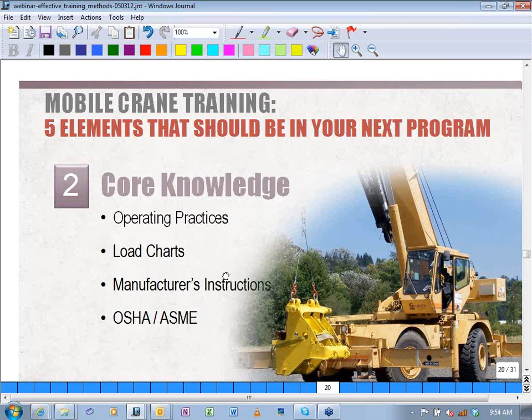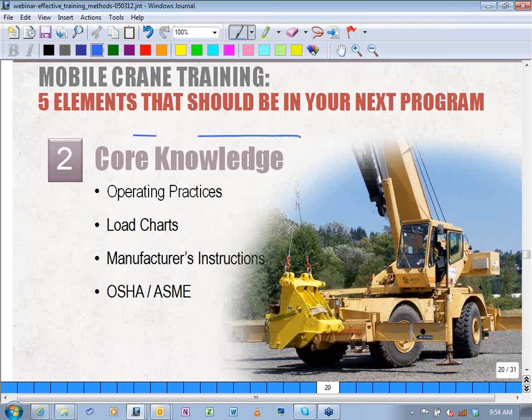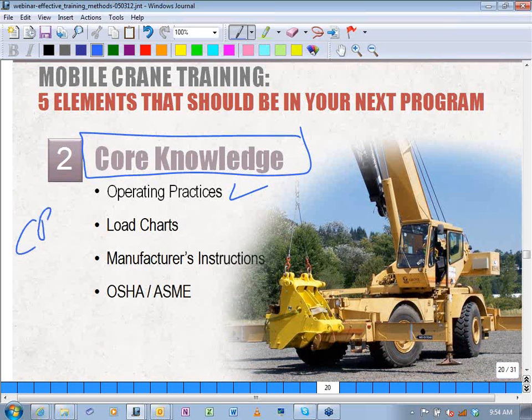There is a second area right here, core knowledge, and those are really about the specifics, good practices. That can be done both classroom and field, and about knowing good speed, good operating methods, slow, easy techniques. You definitely want to get rid of the cowboy activity out of an operator's hands, and slow and steady wins the race. But operating practices also has a classroom side because there are limitations, as we noted from the last slide, and recommendations from the manufacturer of all the do's and don'ts with a particular crane.